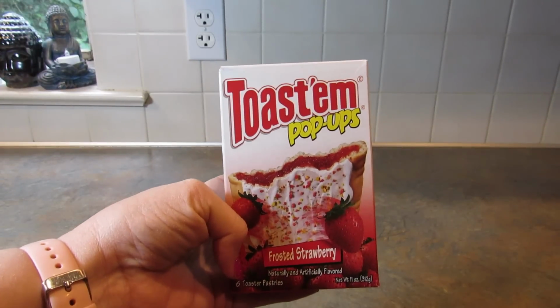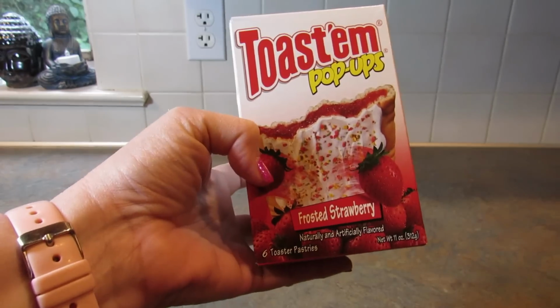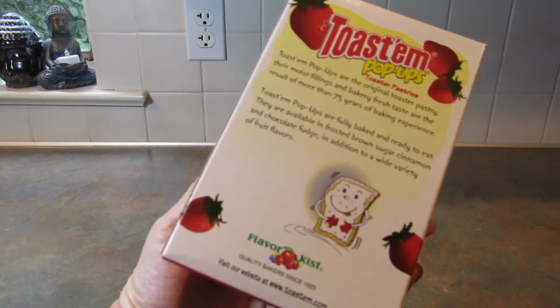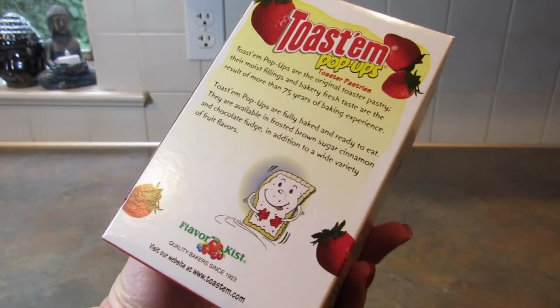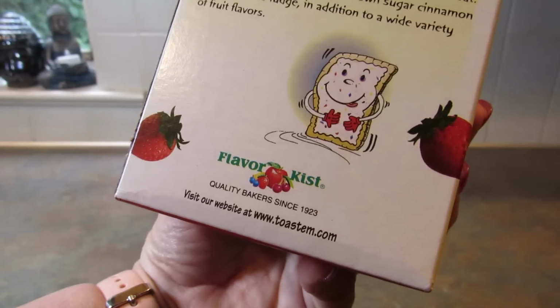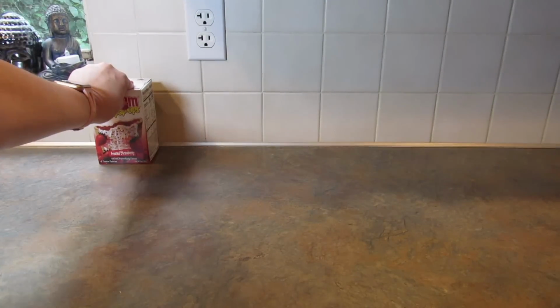I got the Toastums Pop-Ups in Frosted Strawberry. You get 6 of them in there. They are Pop-Tarts, and they are made in the USA, if anybody is interested, by Flavor Kissed. Quality baker since 1923. Anyway, I picked up the strawberry ones.